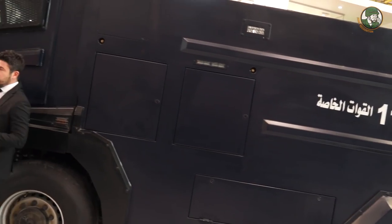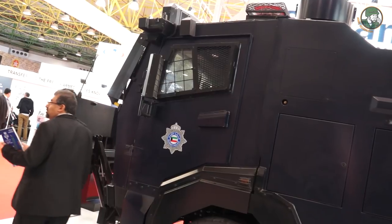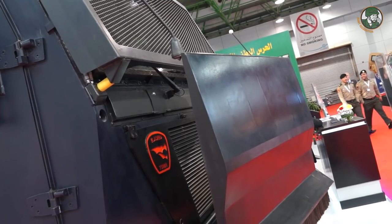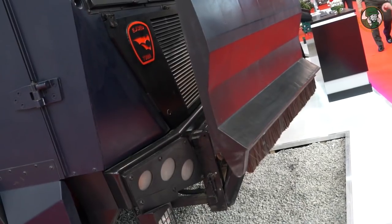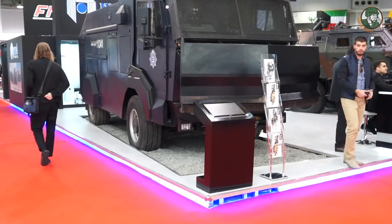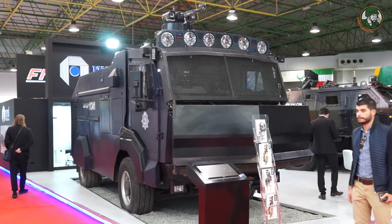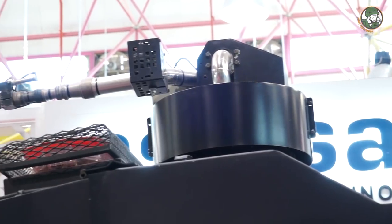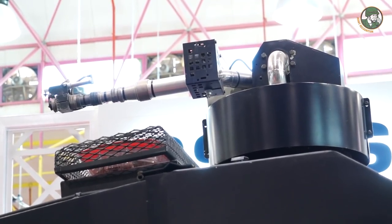As you know, Kuwaiti Special Forces has world-class capabilities in terms of manpower and infrastructure, and we are very proud to be chosen by them. We have a local service here, very good service, supporting Kuwaiti Special Forces, keeping our vehicles operational 24/7. And we are looking forward to getting more contracts for our Kuwaiti customers and users here.